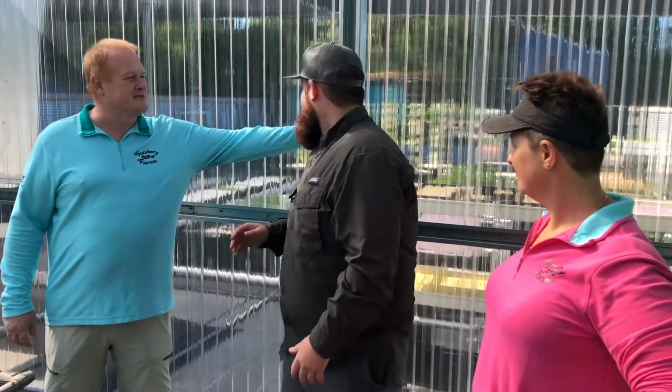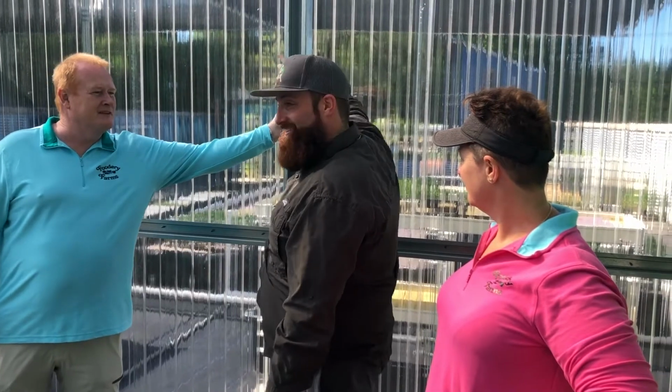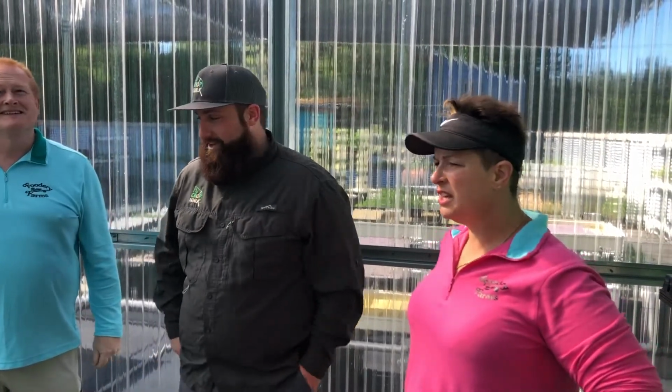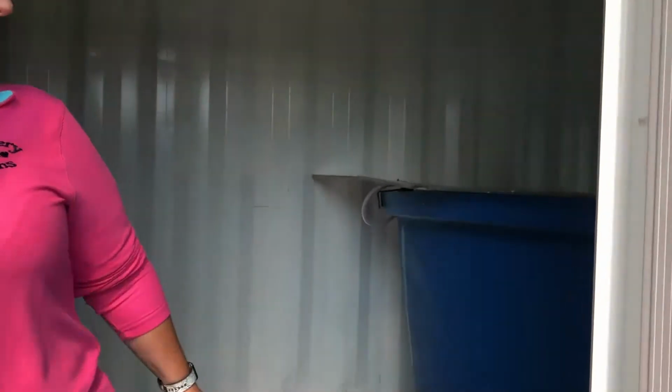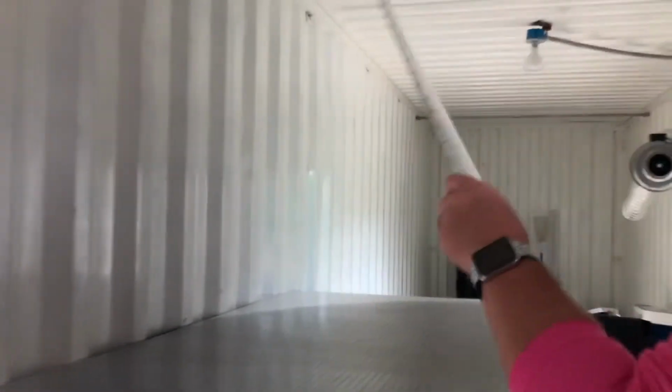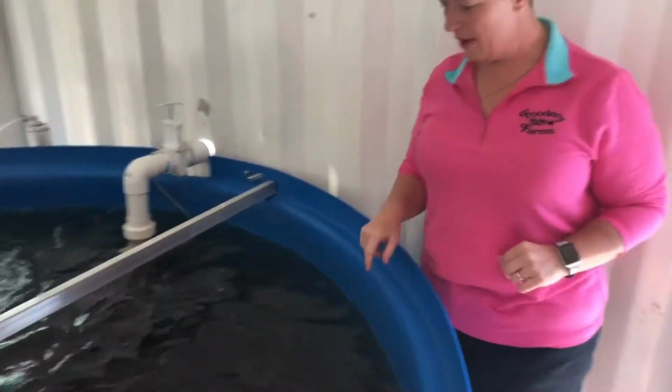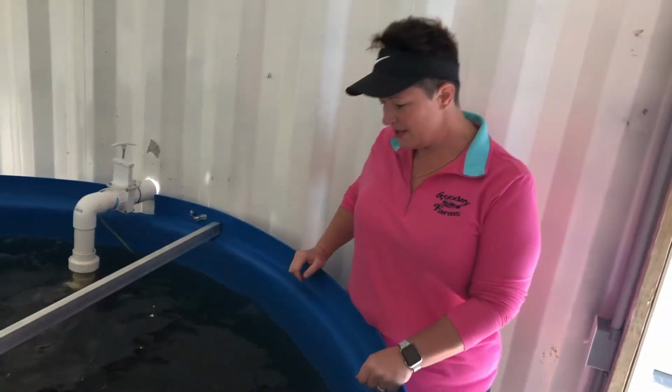Warm, not really hot, but warm. It gets 120 in here. This is how we do it. So we have our babies down here. There's 100 or so of them down there.